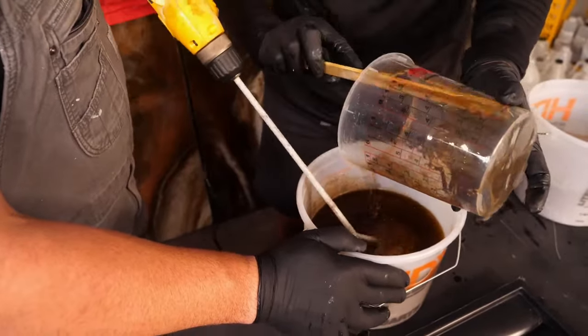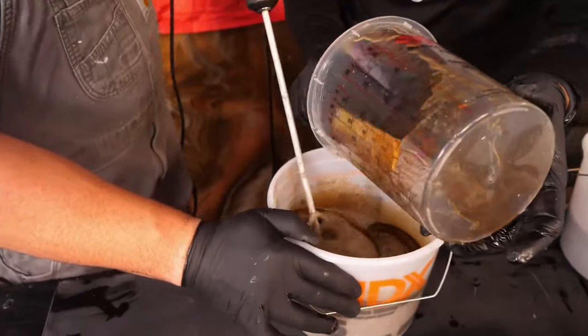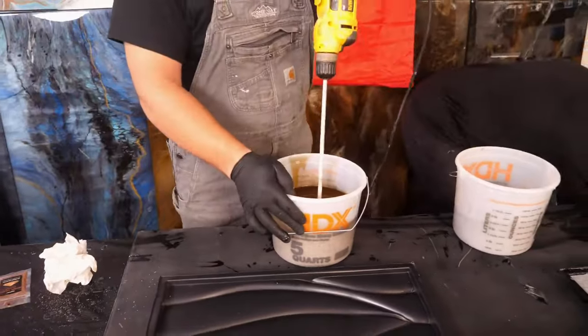Remember Mike's shower niche video? Yeah, you're going to make a shower niche with this, dude. Yeah, for sure. What did we use? We used sand, play sand. This would be cooler because it adds an actual color.